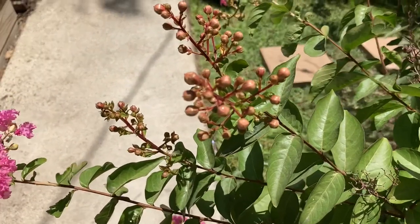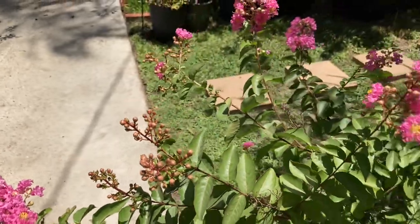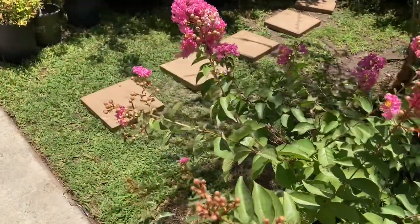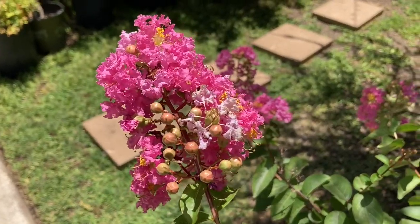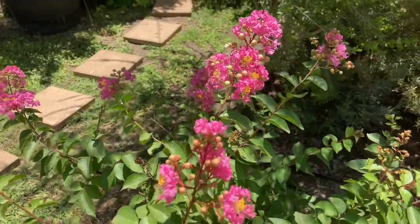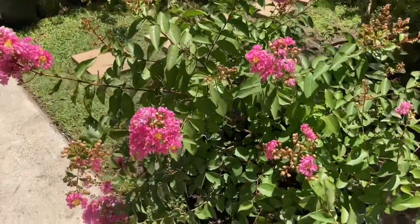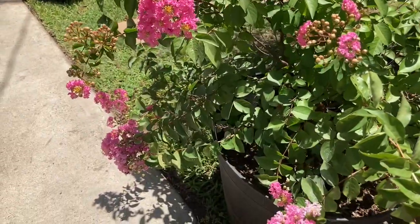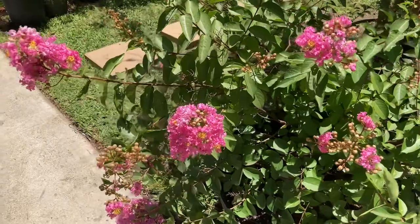But they have a very long blooming period. And like I said, their blooms are gorgeous. They are just so beautiful. Look at this, they look like little pink clouds. This one I am growing in a container, which makes it really easy for me to move it around if I need to.